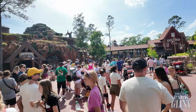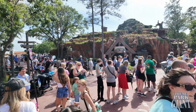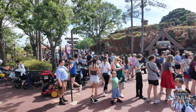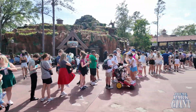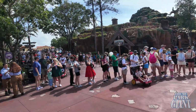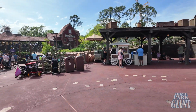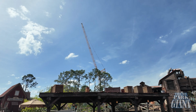Oh, it got really windy right now. It has definitely been a warm one this week. Today it is right around 90 degrees and the humidity has definitely gone up a little, and as you can see, that is affecting Tiana's Bayou Adventure. The standby line has spilled out all the way into this Big Thunder kind of courtyard, plaza, whatever you want to call it, area. Parks aren't super busy this week, but the water rides are definitely going to have lines.